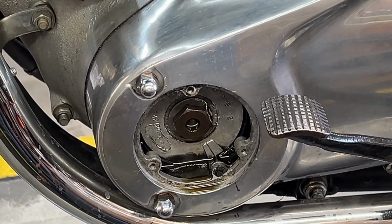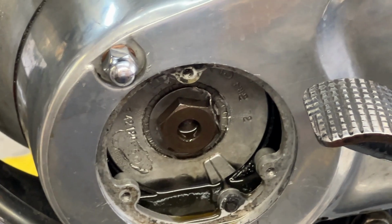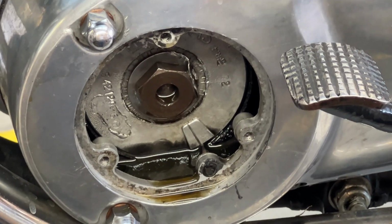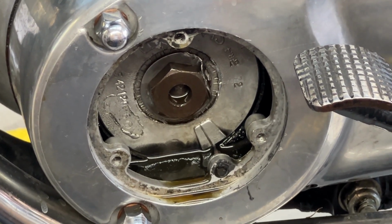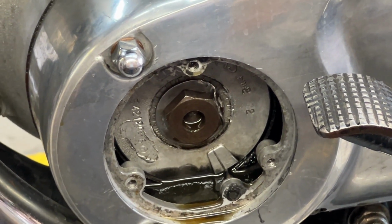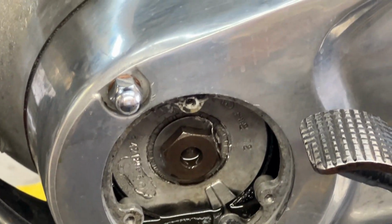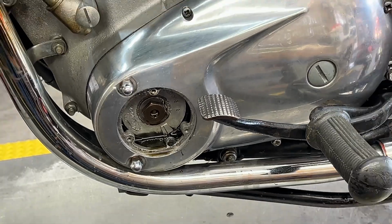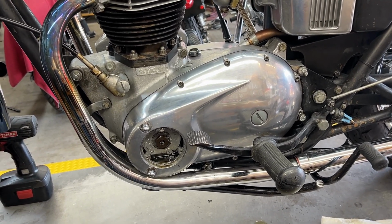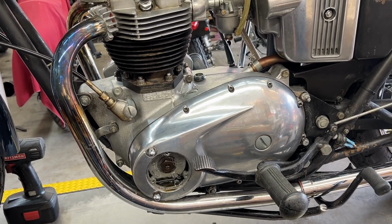Now I can think of 4 ways that this thing can get overfilled. 1, a previous mechanic overfilled it. 2, the owner overfilled it. 3, Kevin and I overfilled it, which I don't think is going to happen. And 4, the drain holes that go from the primary back into the engine are clogged up. So I'm going to take this primary cover off, clean the inside of the primary, and find out if there's something in there obvious as to why this thing would be filled up this high and not be draining back into the engine. So that's where it is.